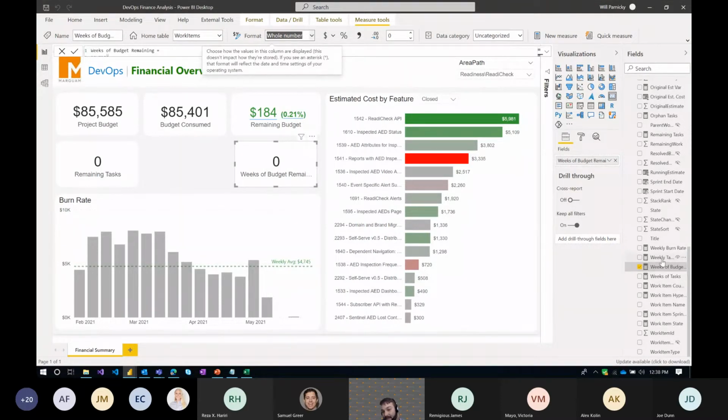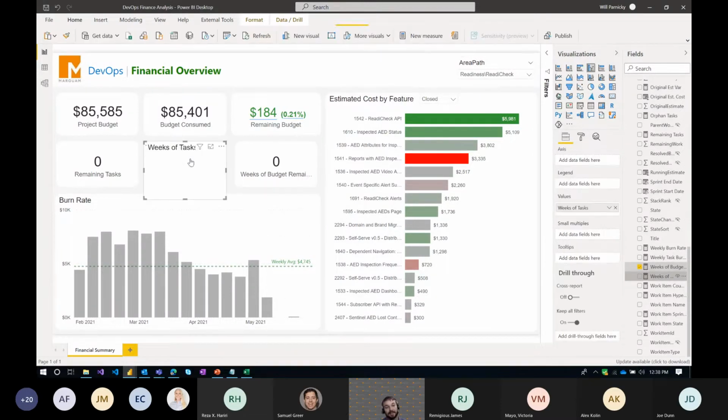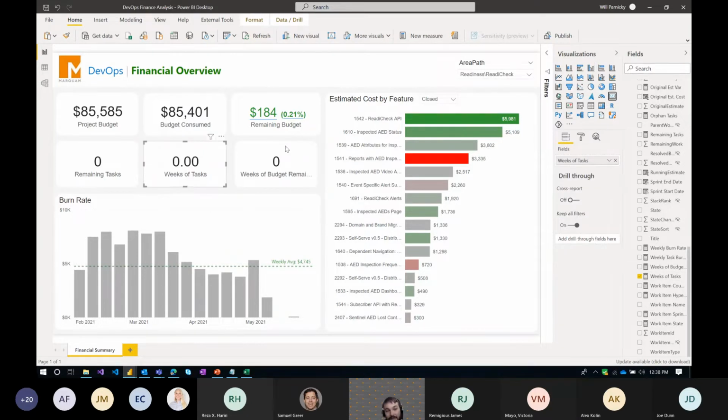I also have one for the amount of tasks we have left based on the burn down rate. So now you can do some analysis of maybe we have a lot of work in our backlog and not enough budget to be able to get through those. So again, maybe you need to start doing some prioritizing or whatnot.